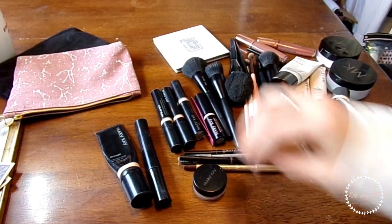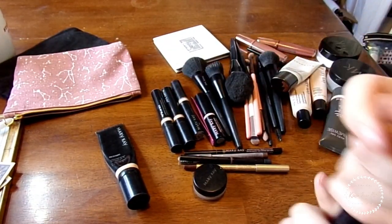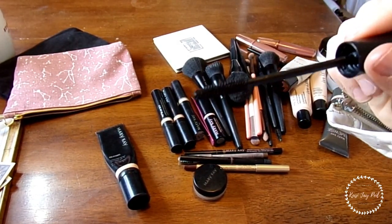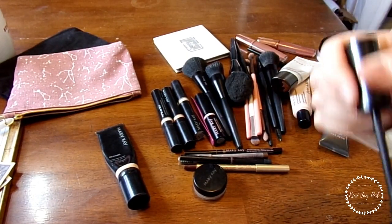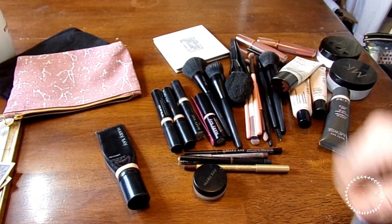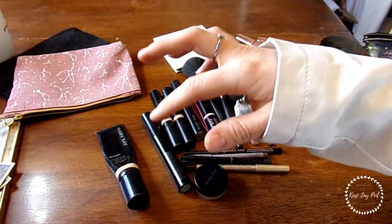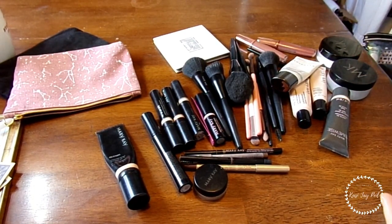And then what have I missed? This is my favorite Mary Kay mascara. This is the Lash Love Mascara. It has one of these wispy tips. I don't know if you guys will be able to see this with this crappy camera, but this is a really, really nice mascara. I love it because I can build it up. You can do a coat on one eye, a coat on the other eye, and continue to build it till you look like you have beautiful, huge lashes.